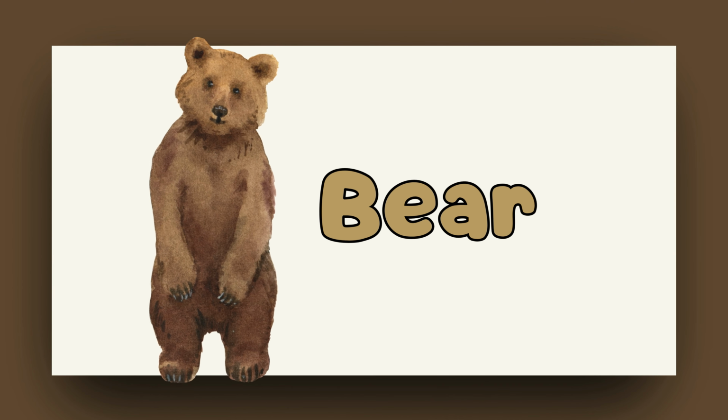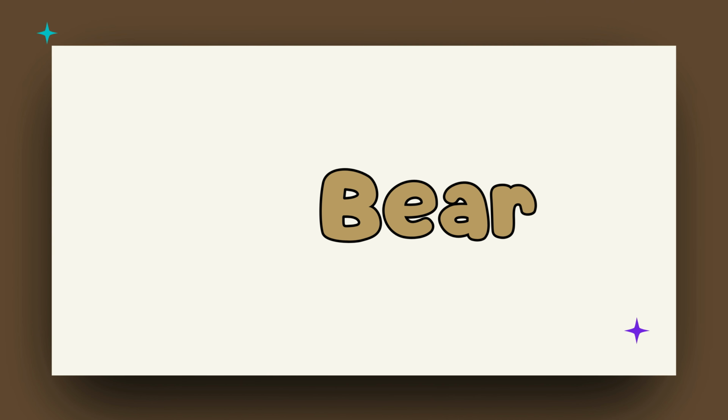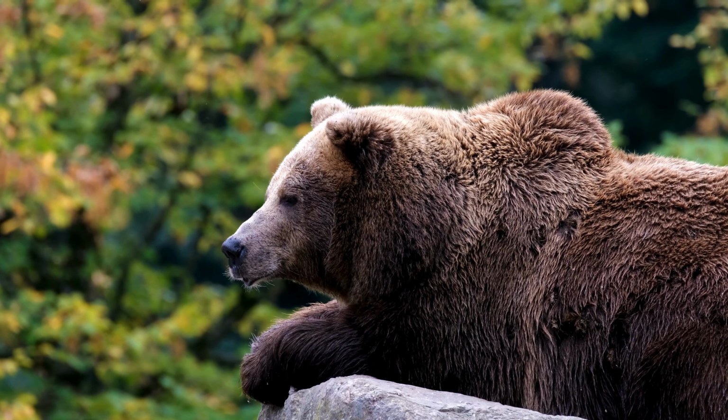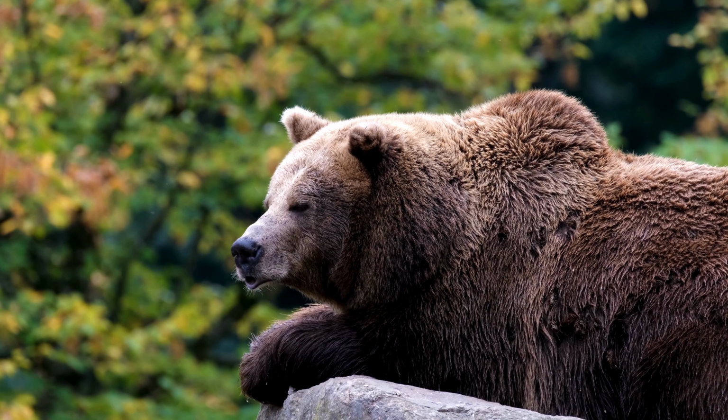B is for bear. Bears are big and fluffy, and they live in the forest. They love to climb trees and munch on honey.